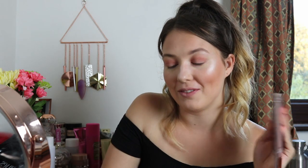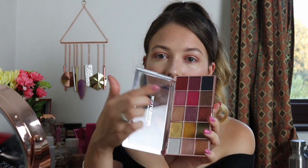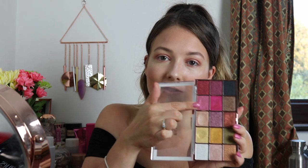Now going in with the Foil Frenzy, I'm gonna use my finger for this. So I'm gonna go in with these two shades at the top here. So I'm gonna go in with this pink first and I'm gonna run it on my lid, and then I'm gonna create like a spotlight eye, this one, just on the very center of my lid to make that kind of dimension on my eyelid. So let's see how that goes.